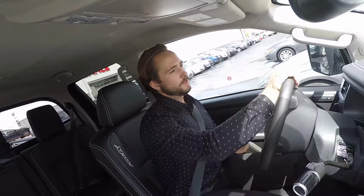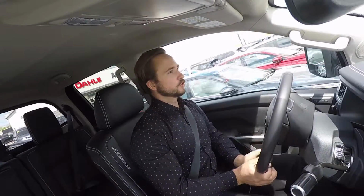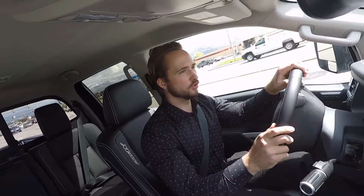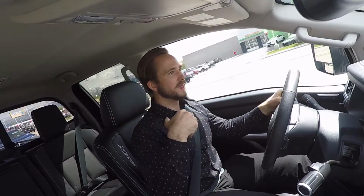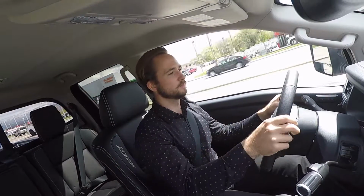We are setting off here in the 2019 Titan Diesel XD, and first impression is this truck feels absolutely massive, actually, and it's not a bad thing. Like I said, this truck has this big, substantial feel to it, and it's nice because if you're in the market for a truck, that's kind of what you're going for: you want this big king of the road feel, and the Titan actually gives you that feel, similar to what a heavy duty would give you. Ride quality on the truck is actually really, really good.